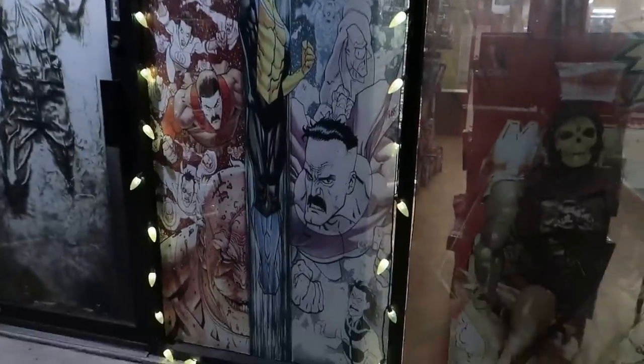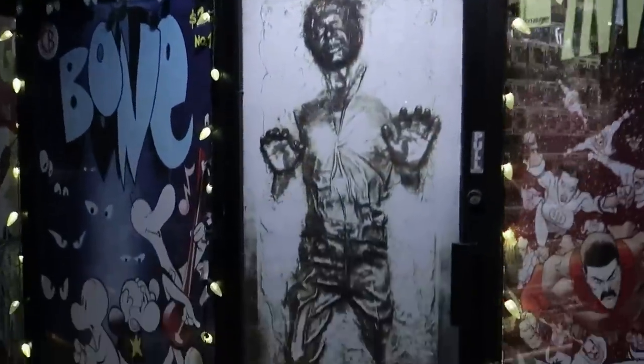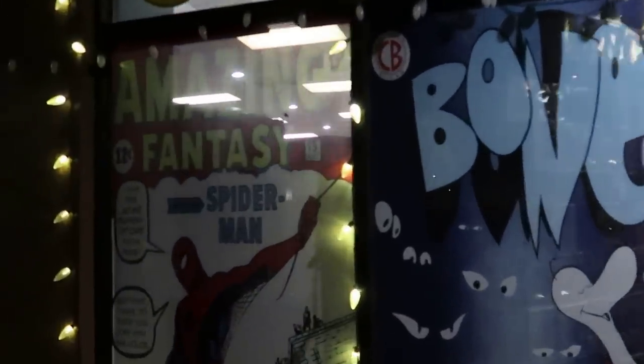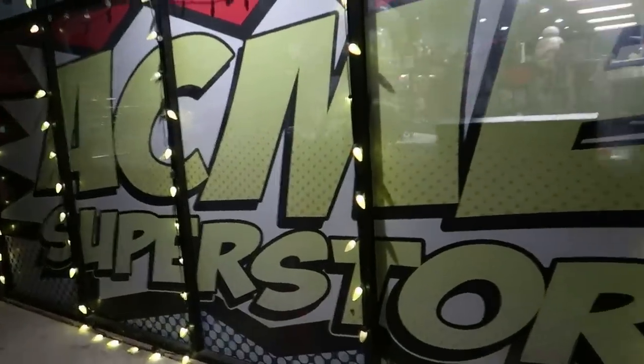Invisible, I don't know this comic. Ooh, but there's our buddy Han, the greatest guy ever. Bone, I read this. Spider-Man, and then ACME SuperStore. So I'm gonna flip this around again, like I do.